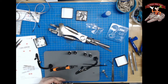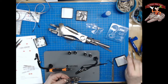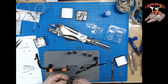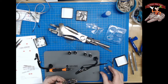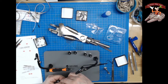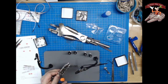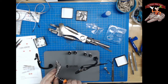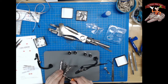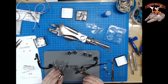That's why I have paper towels right underneath the bench. Try this again. Get some glue down in there. Set the washer on top. Set the screw right there. Grab it. Is it going to go in? It's not quite. Fudge!